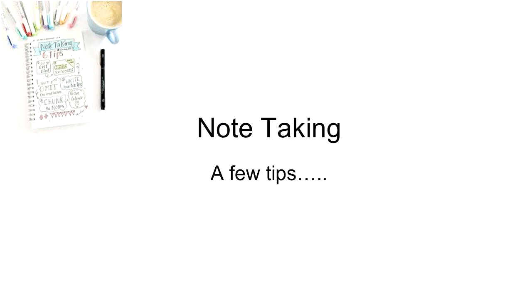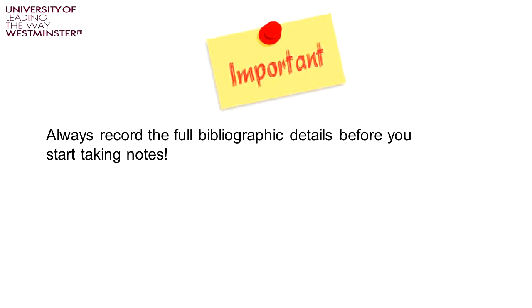So just a few last tips on note-taking. Whenever you read any source, whether it's online, journal article, book, always record the full bibliographic details when you're note-taking. Put it at the top of the page so that you do not have to go back and find that reference again, especially when you're panicking trying to finish your assignment.